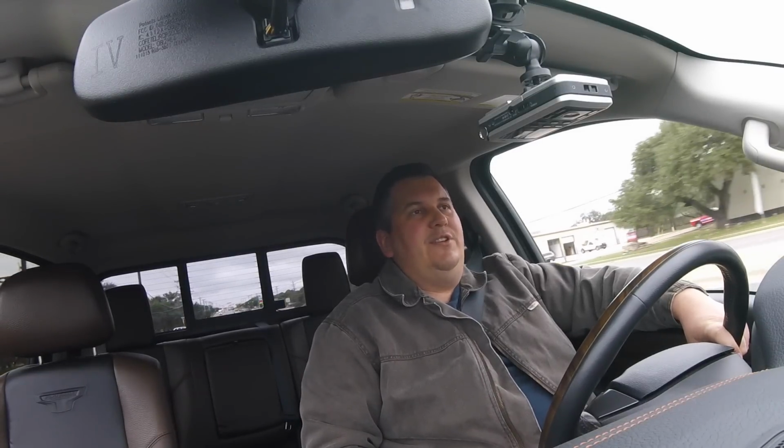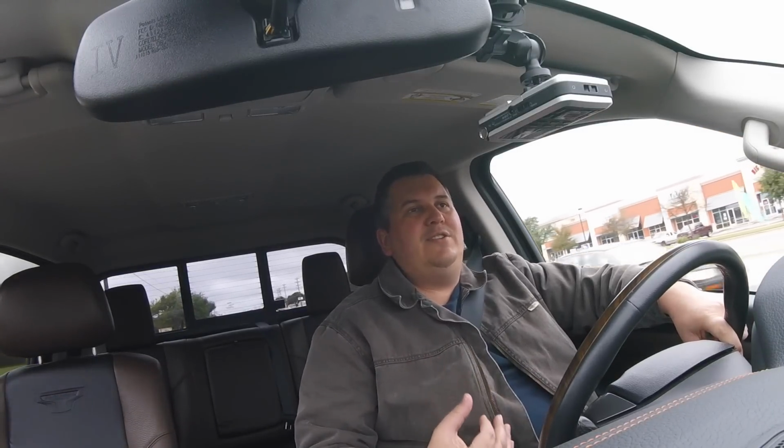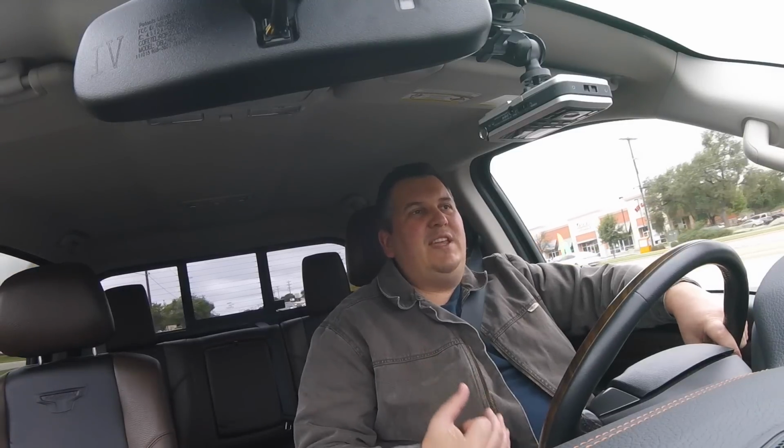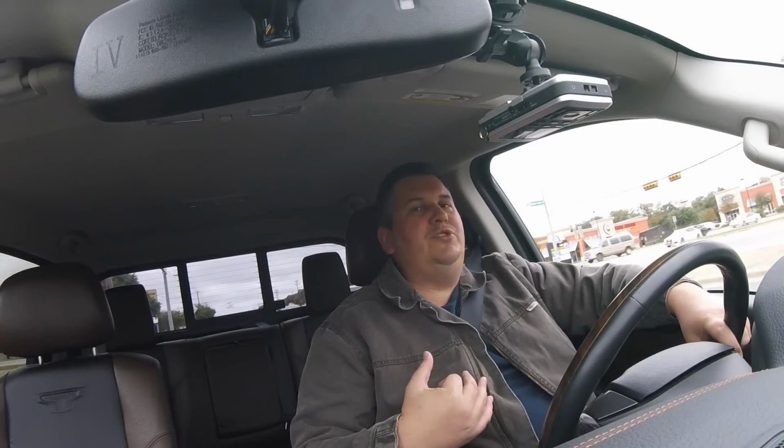Something else to consider is, unlike the GMC, I don't have lane departure warning in here. My seat doesn't vibrate when I get over the line. I don't get this flashing warning when I'm approaching traffic too quickly for some sort of emergency braking situation. The Nissan doesn't have that. So for that $2,000 difference, I'm missing out on a lot of tech, but at the same time, I'm gaining a much more enjoyable and pleasurable ride.